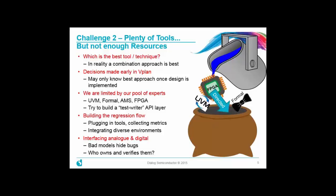Only recently, last week, we found some issues with simple things like pad models, which hid some functionality that would have been wrong if it went into the silicon. So the issue we have is who owns, verifies and maintains these models? We need the analog people to provide something that has some fidelity to their transistor level design, but are they interested in providing that for themselves? So it's really for the digital team.